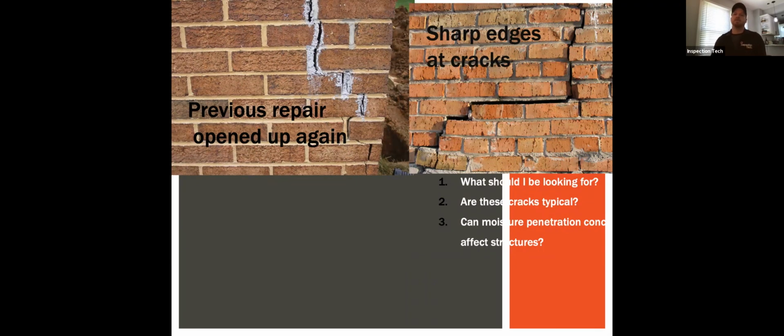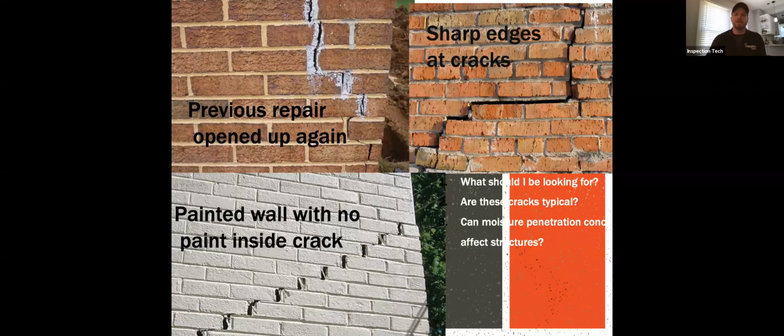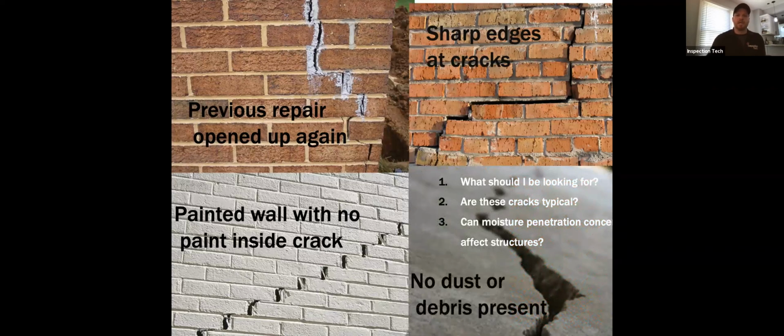As time goes, especially on an exterior like this foundationally, the edges start to shear off slightly, and you can tell that it's been there a little bit longer. With something like this, the movement is newer, and this is definitely something that you'd potentially see in a basement too. And then a painted wall with no paint inside the crack. So again, you can never tell for sure how long it's been, but there are indicators to tell you how long a crack has been there. And then no dust or debris.